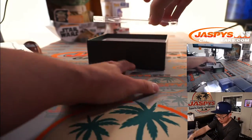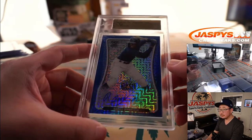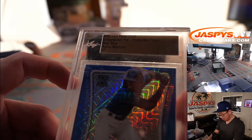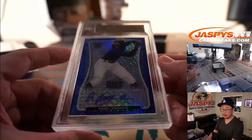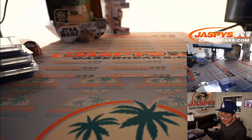Your slabbed card is going to be Ronnie Mauricio, who I think is another Giants prospect. Mojo Blue, Ronnie Mauricio, 1 of 1. Production proof card. That's pretty fun right there. There you go.